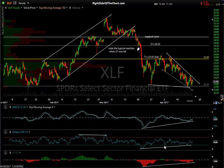You can see the positive divergence on the indicators. I have the MACD, the RSI, and a custom histogram that defines the trend. When the histogram is red or below 0, that's the 13 and 33 EMA pair. The trend is bearish, as it has been for a while. And when it's above, when it's green, it's bullish. So we're close. We could cross over soon.